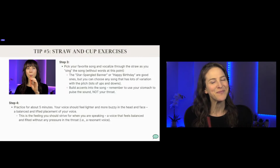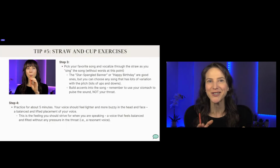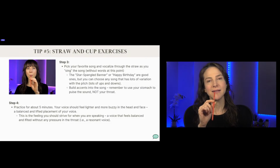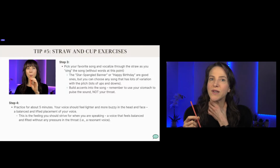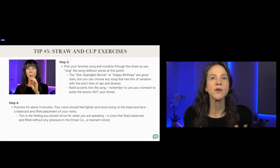Okay, etc. So you'll do that, and again, if you feel lightheaded, which I kind of already do, stop and breathe, get your oxygen levels back in check, and then continue. When you're good at that, you can build accents into the song like this. Okay, again, focus on pulsing the stomach muscles, not squeezing in the throat. That's what's going to give you that punch in the pitch and the loudness. Then do this for 5 minutes.